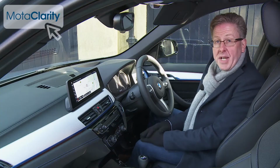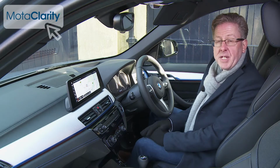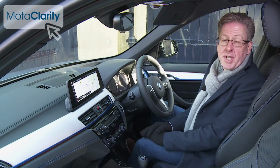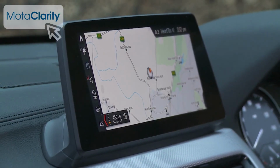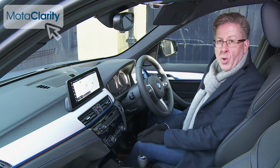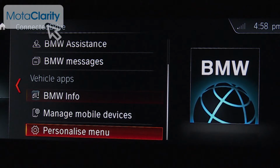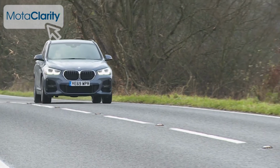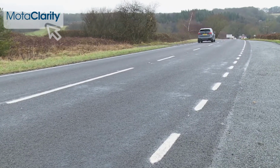Of more significance is the adoption of a larger central media screen for the iDrive infotainment system, being 8.8 inches as standard with a larger 10.25-inch BMW Navigation Plus touchscreen display available at extra cost. Either way, you get all the usual media features, including a connected drive menu that's particularly informative, delivering a range of downloadable apps and access to BMW's suite of online services designed to enhance your journey by sending you up-to-date information while you're at the wheel.